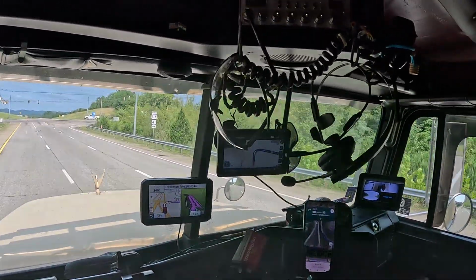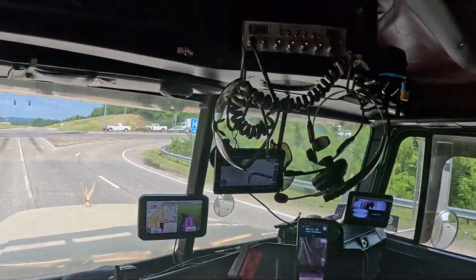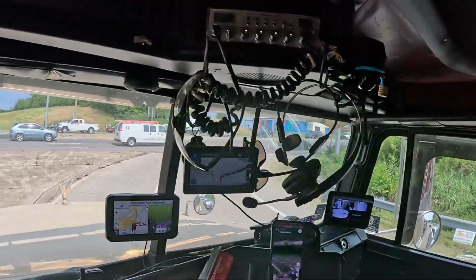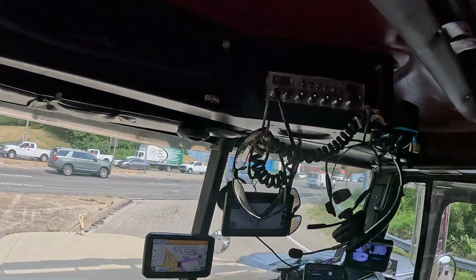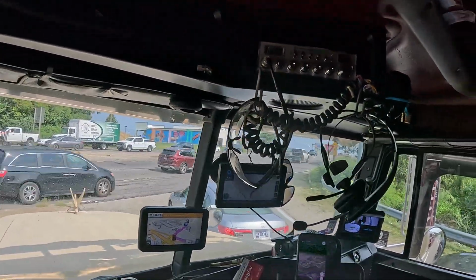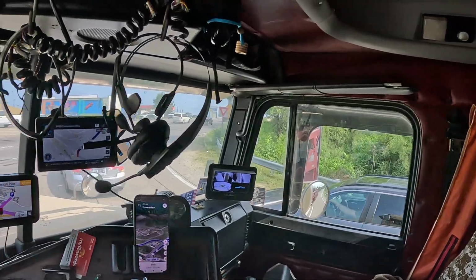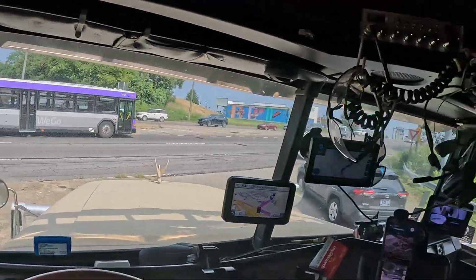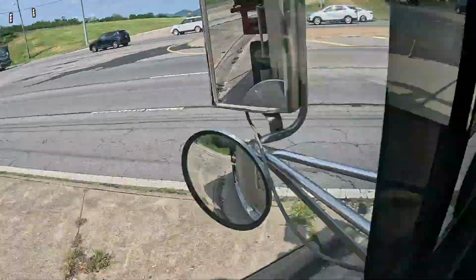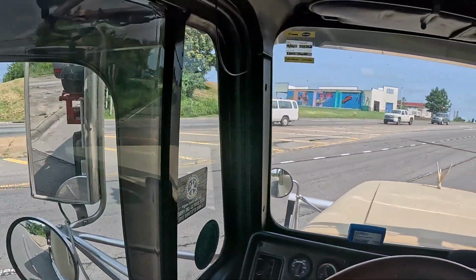Making a right turn here. People will not stop. God. Look at this car. They will not stop. Look at this another one. They just want to cut you off. It's very tight, but they will not stop, believe me. They want to go ahead of you. They don't want to miss a beat.